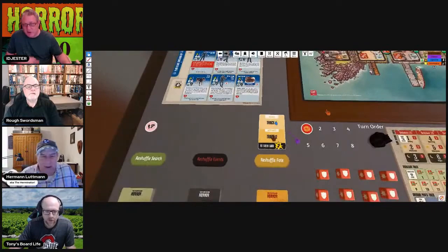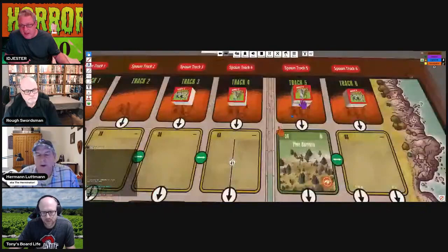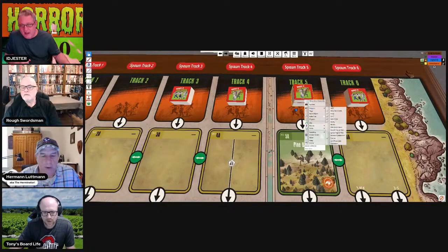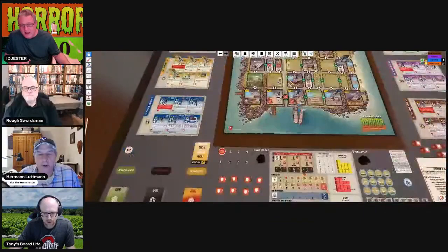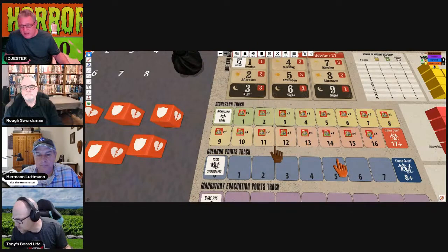Spawn. And you're going to spawn on track five. Ooh. So you go up to track five, hit spawn track five, and boom, it just sticks another three guys on there. So there should be seven on there now. It'll spawn three each time while the biohazard level is 1 through 8. If you look on the tracks down here, you'll see the biohazard track as it goes across and gets higher and higher. When you cross over 9, all of a sudden you're spawning 4 at a time. Ooh, yeah.